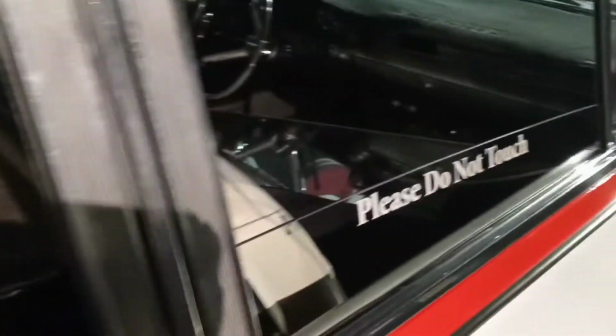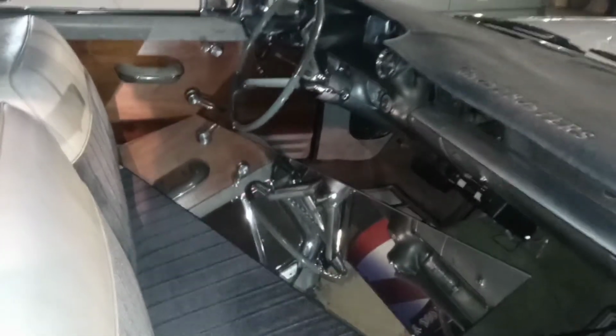If you guys look inside, you can see all their tech equipment and everything like that inside the car. And on the inside here, there is a plate. At one point in time, I believe they were trying to get each and every single one of the cast members to sign it, but I don't think they ever got around to it.